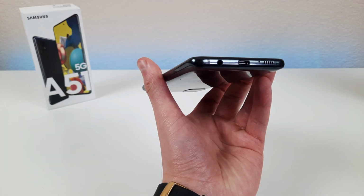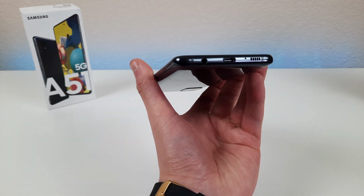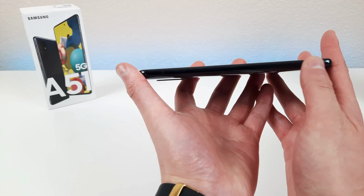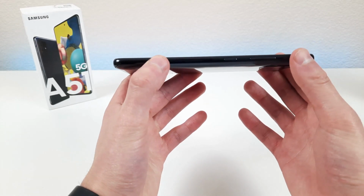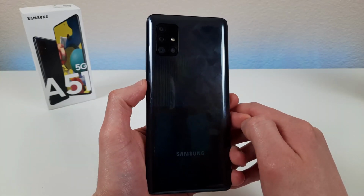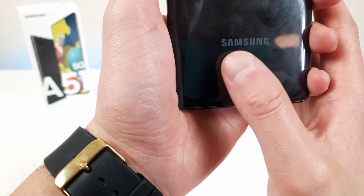At the bottom, we have a 3.5mm headphone jack, the USB-C charging port, the microphone, and the speaker. The left is clean, there's nothing going on here. And on the right, we have the volume up button, the volume down button, and the power button. On the back of the phone, we have our camera setup and our flash. There's a Samsung logo right here at the bottom.